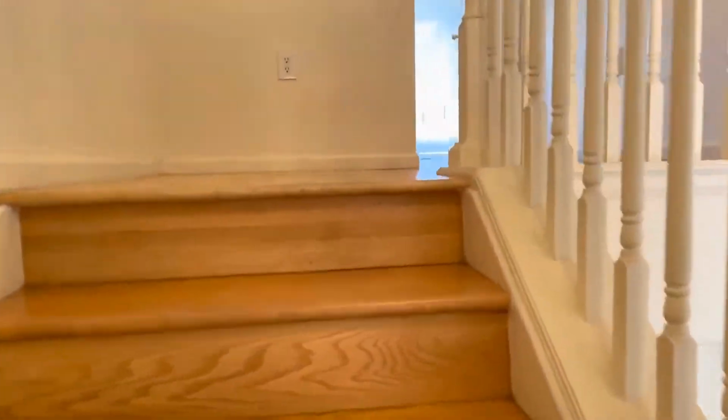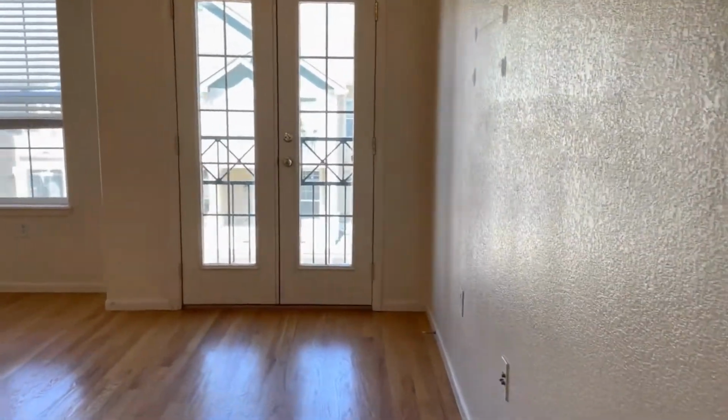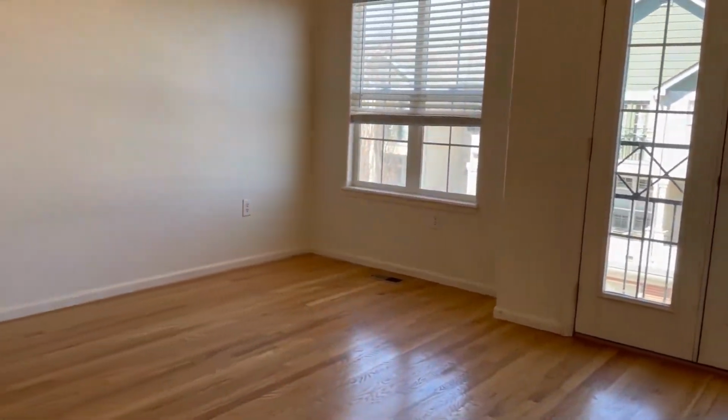Coming up just a few more stairs, we're gonna find the master suite. It's very nice that all three bedrooms are separated, giving you plenty of privacy.